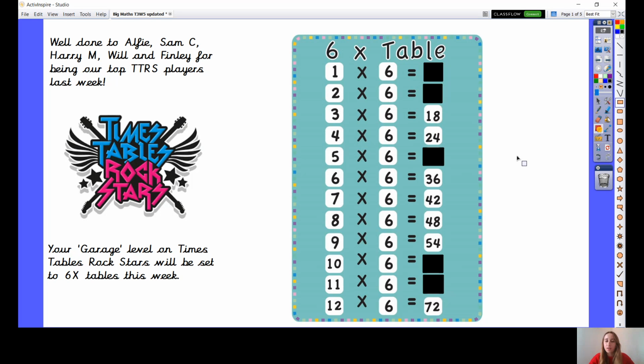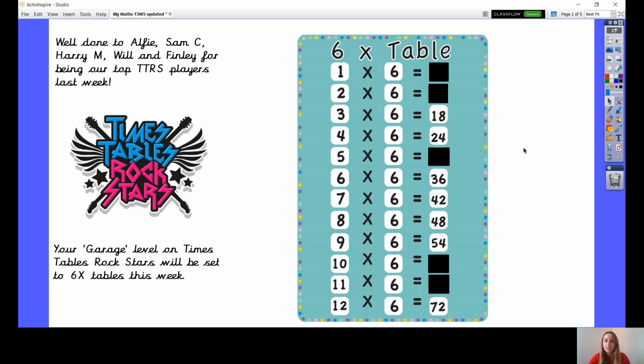Okay, let's go through our 6 times table and see if you can remember the ones that I've covered up. So I won't call them out. I want you to call them out for me. So we're going to call out the whole thing. And make sure you fill in the gaps when I leave a gap and there's a box covering it up on the screen.